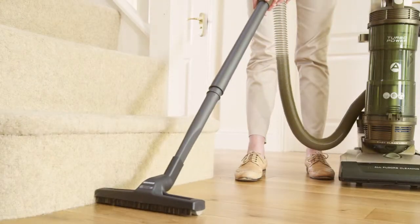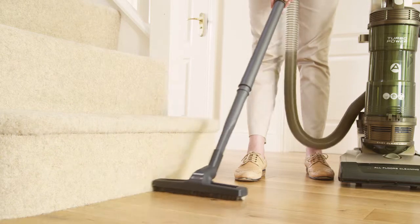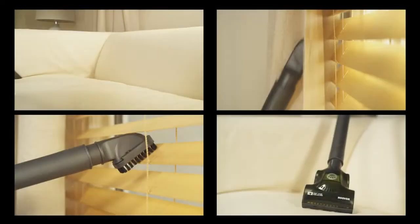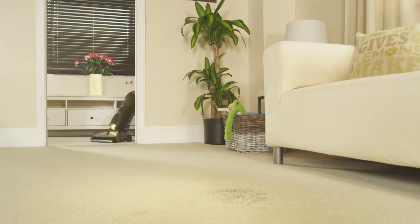The Parquet Caress brush delicately lifts dirt and debris from your wood and laminate floors. With 4 onboard tools, simply attach the 4.5-meter stretch hose to reach those hard-to-clean places for all your cleaning needs.